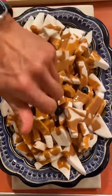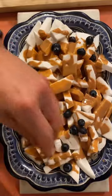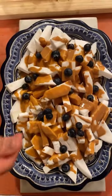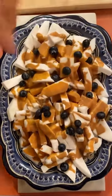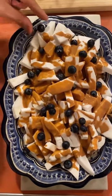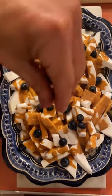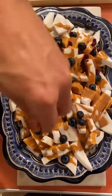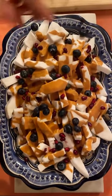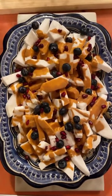Blueberries. Pomegranate seeds on the Coco-Nachos.